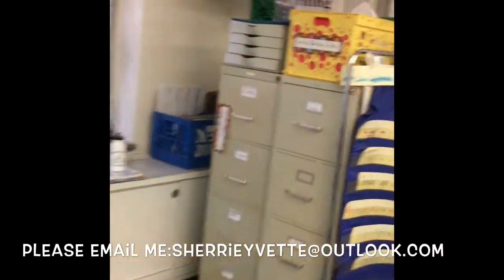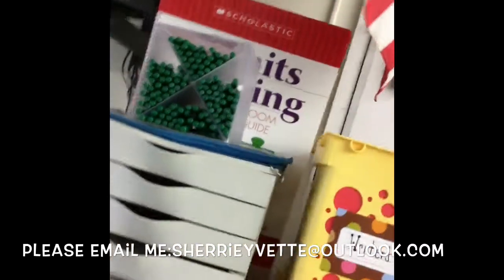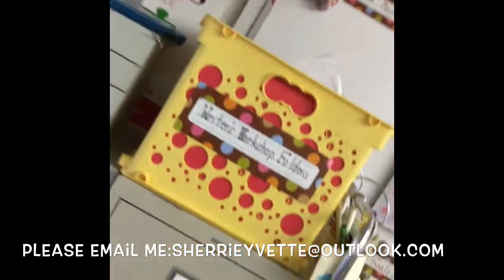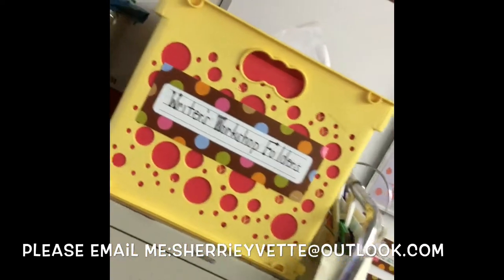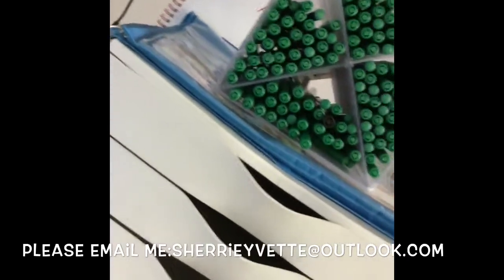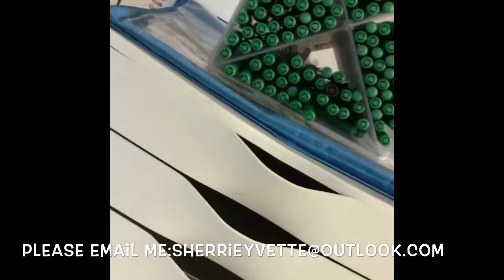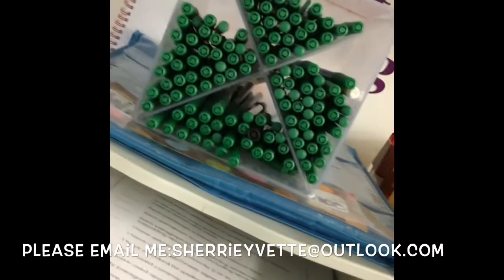Over here is my Writer's Workshop Center, or area where I keep a lot of things. Writer's Workshop folders. If you're interested in knowing how I run the Writer's Workshop, just comment in the comment section. Inside this bin, I keep a lot of peer editing checklists for when it's time to have a peer overlook their work. They can choose the checklist that they want to.